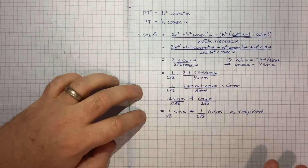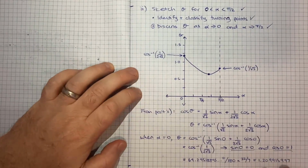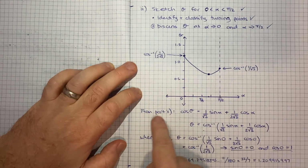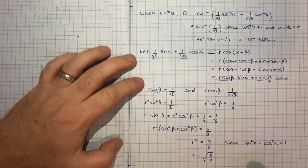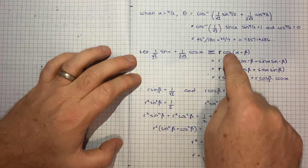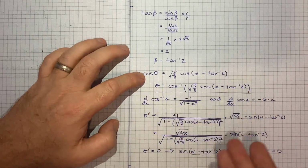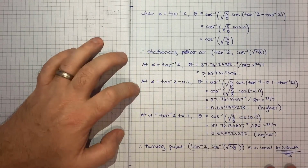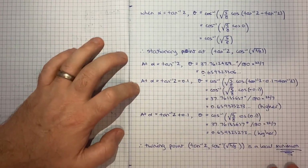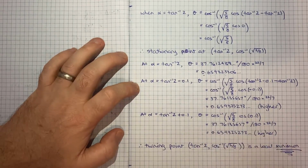And then I think all the hard work came in part 3, because we had to use our result in part 2 and think about that, but then also find another form for theta so that we could then differentiate it and get the turning point. So yeah, that was quite involved. That did require quite a lot of work, which is why it was worth so many marks. But hopefully having now worked through all that, it all made sense.